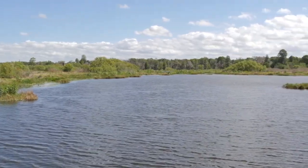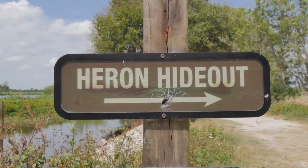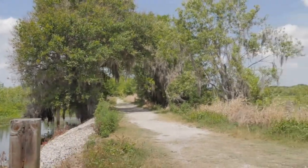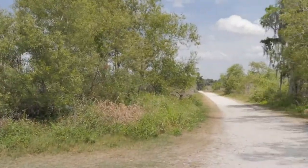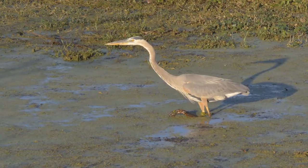This dock is not covered like the Lake Hancock dock, so there is no shade. Just past the dock, I turned around and came back to Heron Hideout and went north toward the Discovery Center and parking lot. From Marsh Rabbit Run to the parking lot along Heron Hideout is always a good spot to see all the various species of water birds that inhabit the reserve.